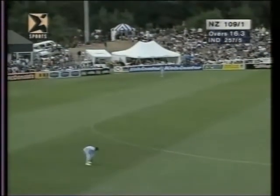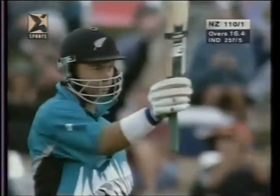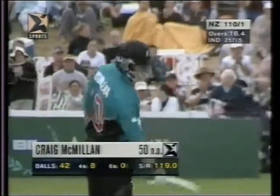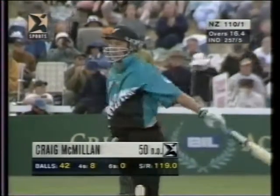And there is McMillan's 50. A rousing ovation from the fans. There are about 10,000 people here, and they've enjoyed this innings from McMillan. Pugnacious innings, as we've come to expect from him. 50 off 42 balls.